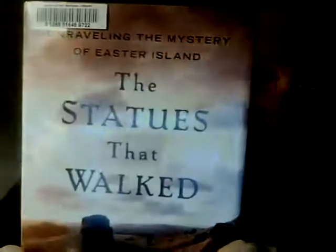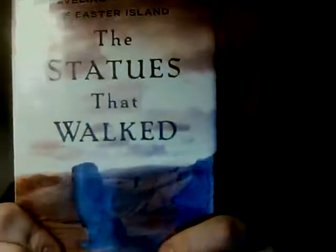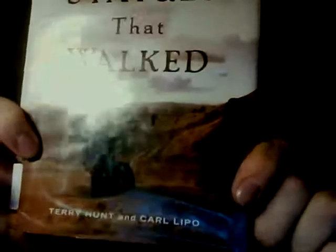So anyway, yeah, it's a really good book. If you like mysteries, historical mysteries, cultural historical mysteries, archaeological cultural historical mysteries, I don't know. Check out this book, Unraveling the Mysteries of Easter Island, The Statues That Walked, by Terry Hunt and Carl Lipo.